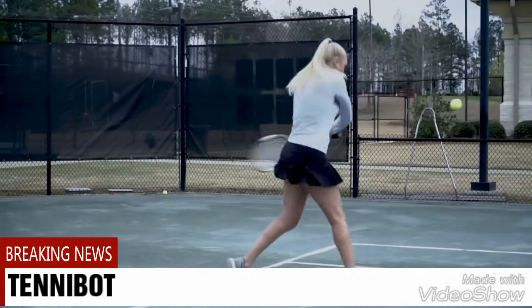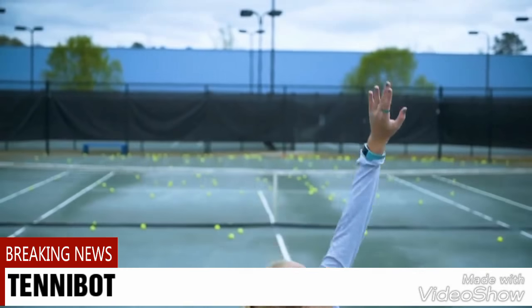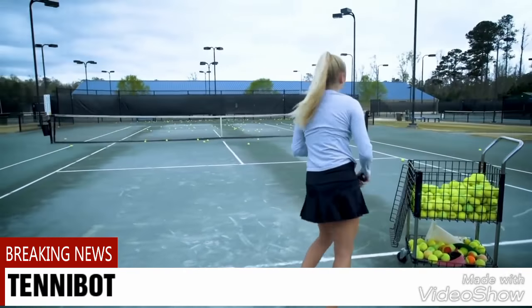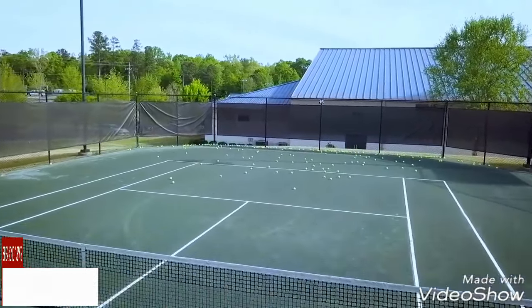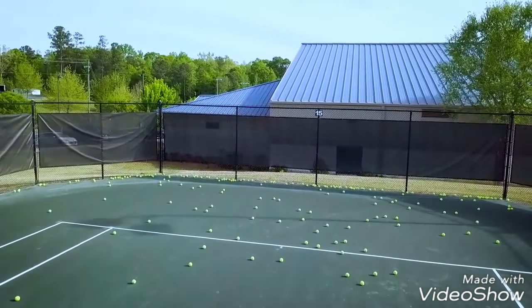Tennis is one of the greatest sports of all time. The feeling you get when you hit that perfect shot or kick serve down the line is indescribable. Perfecting these shots takes countless hours of practice, and with that comes the inevitable chore of picking up hundreds of tennis balls scattered all over the court.